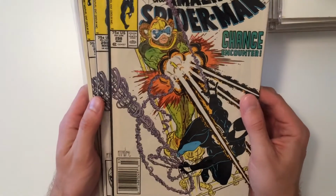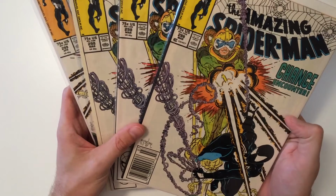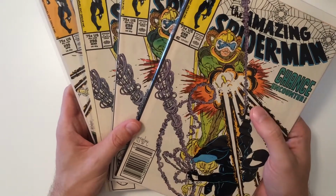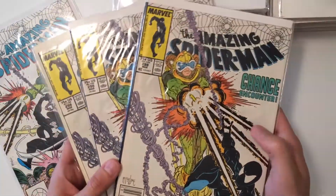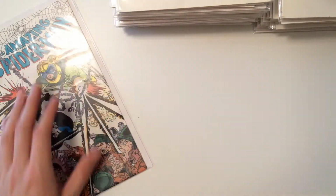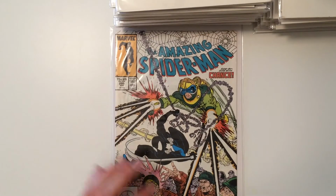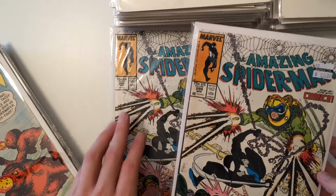After that we have some McFarlane art. Not so much early black costume Spider-Man, but right before Venom shows up. We've got 3 copies of 298. They're pretty high grade. And here's 1 copy of 299. I think I have another one over here. Yes, I do. The second copy right there. Let me get some of these books out of the way.